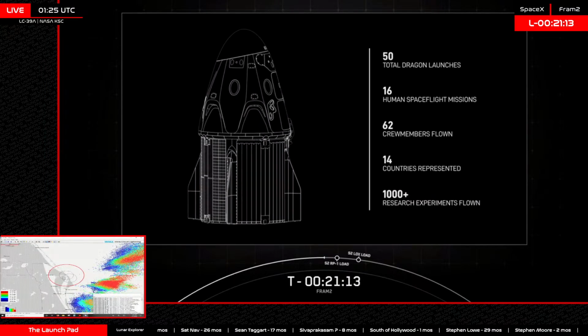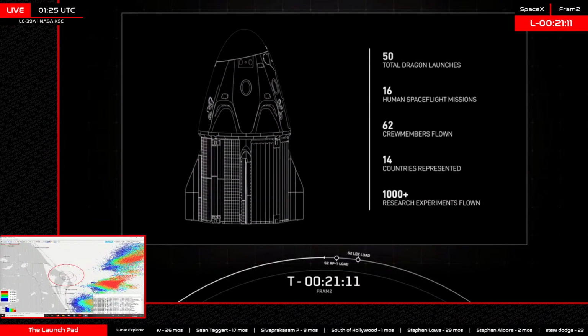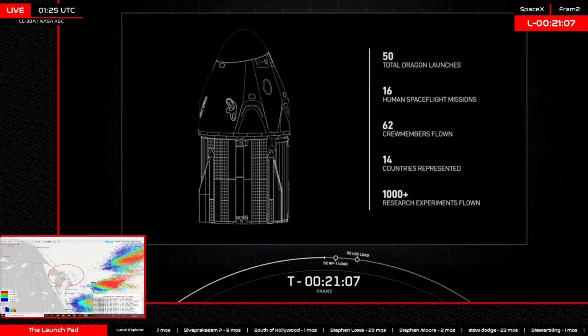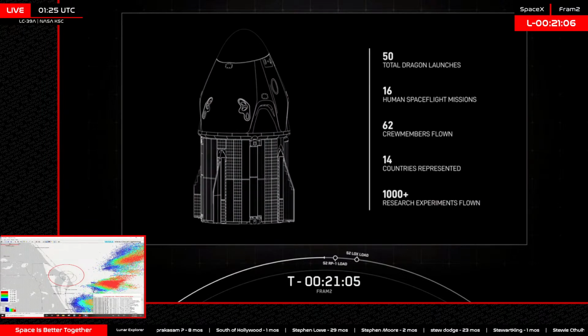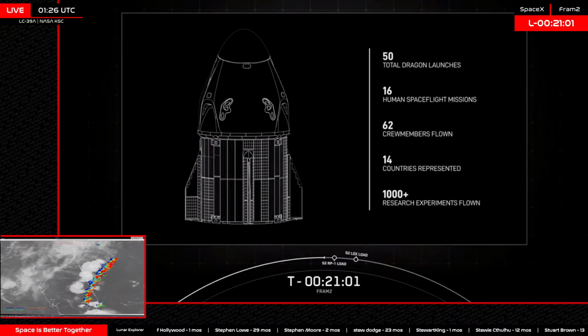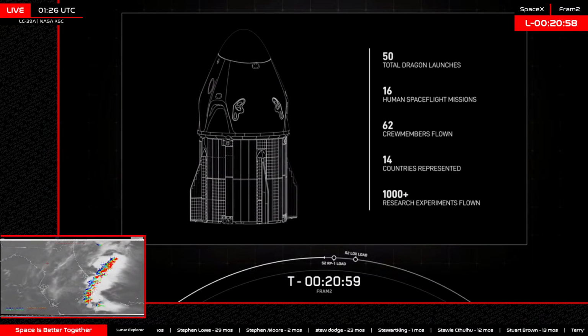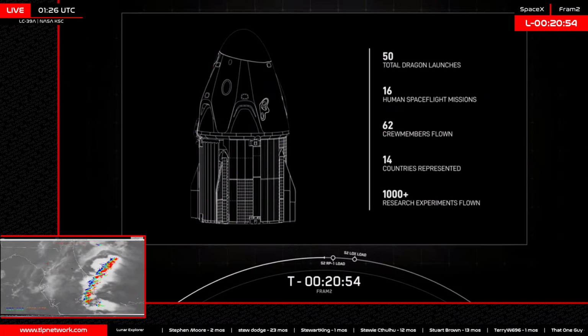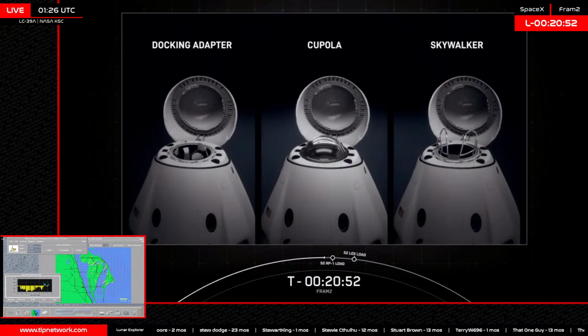Now, over the last 5 years, and not including Fram 2, Dragon has supported 16 human spaceflight missions and flown 62 crew members representing 14 countries. Through the Axiom, Inspiration 4, Polaris Dawn, and Fram 2 missions, Dragon is helping lay the groundwork for deep space exploration, rapidly expanding our knowledge of how humans can adapt, live, and work in outer space. Dragon has proven to be quite a versatile spacecraft.